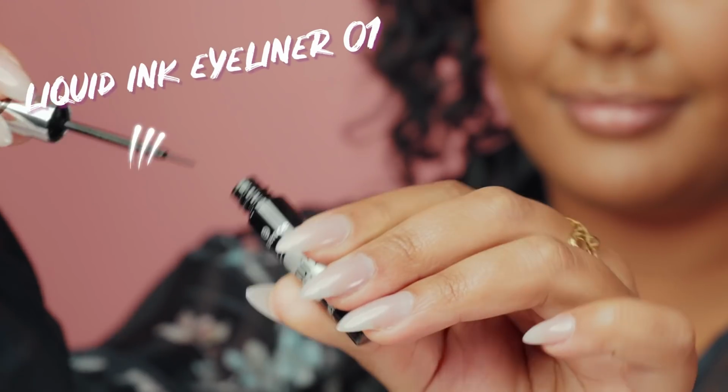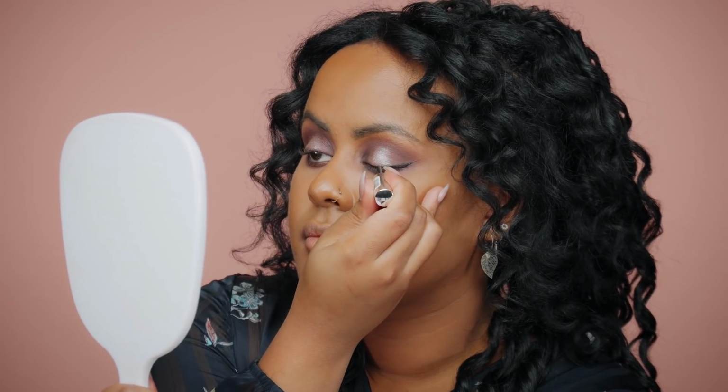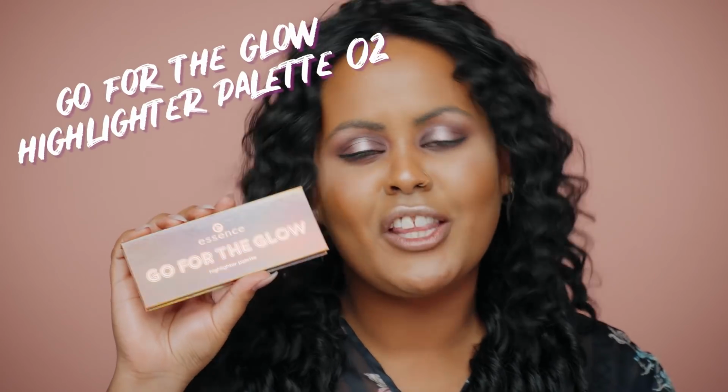Let's make a sassy wing with this liquid ink eyeliner. This palette gives the perfect warmth and holographic glow to my cheekbones, nose bridge, and cupid's bow.